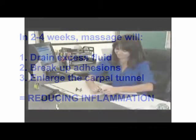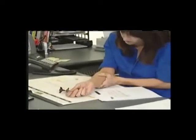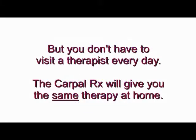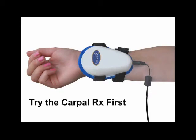So as you see, you don't need surgery to treat your carpal tunnel syndrome. Instead, professional deep tissue massage applied daily will be nearly 100% effective in alleviating your symptoms. To get professional and effective deep tissue massage therapy for your carpal tunnel syndrome, you don't have to visit a therapist every day. Instead, the Carpal RX will give you the same therapy at home.